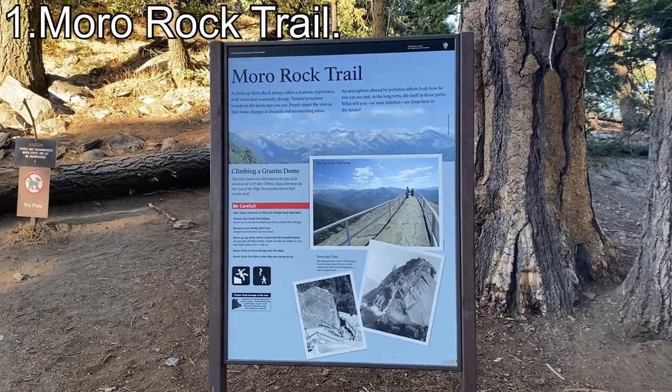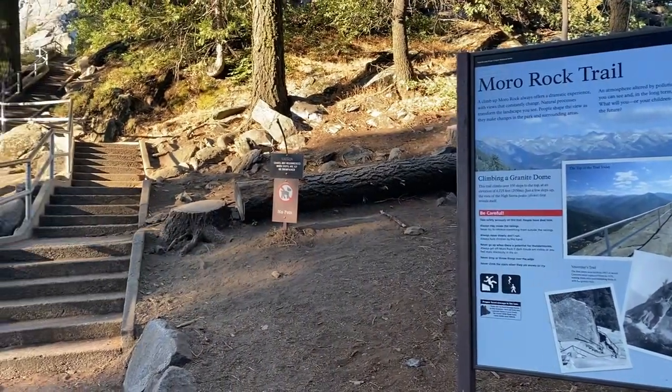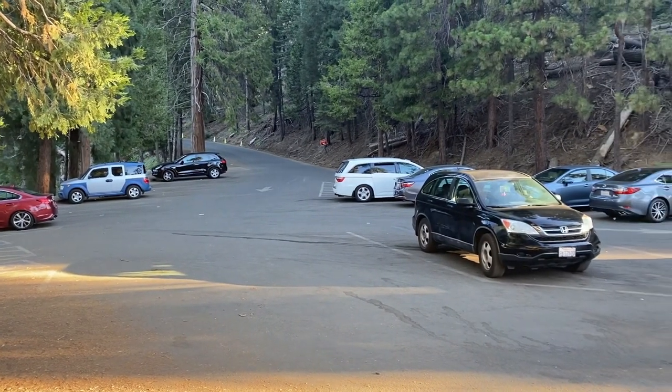First stop is Moro Rock Trail. This is a 0.4 out and back trail. It's going to climb about 180 feet of elevation through these stairs. We arrived just after sunset, so there was plenty of parking available to us.